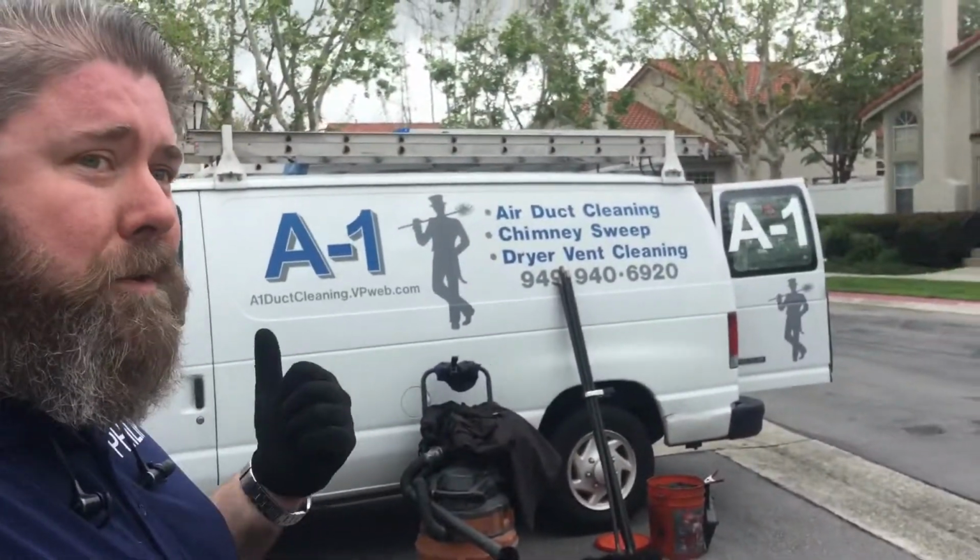I got a ton of creosote that I pulled out of a chimney. I'm going to go show it to you and kind of explain what creosote is. This is really cool. So not cool for the owner, but cool that it's out of there.